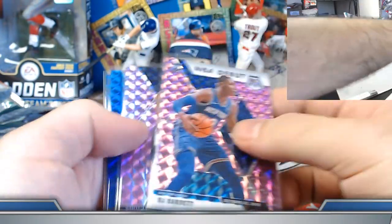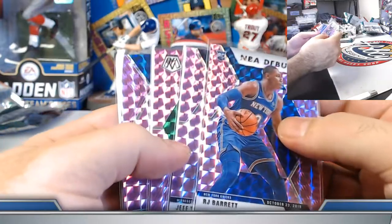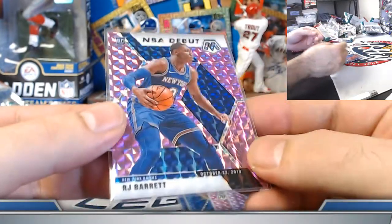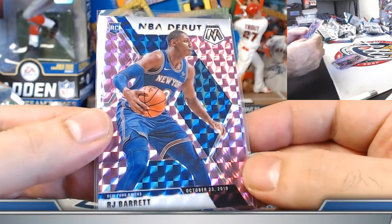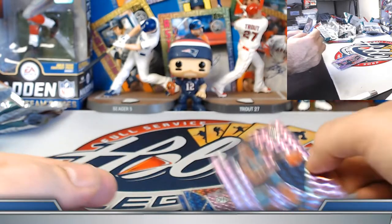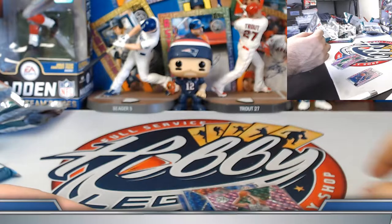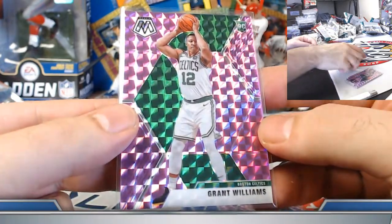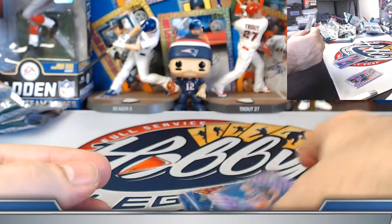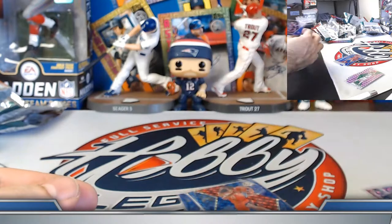Parallels numbered on this one. We ended up with four purple mosaics to 49. Nice RJ here for the Knickerbockers, NBA debut, 3 out of 49. Jeff Teague for the Wolves, 4 of 49. Grant Williams, purple mosaic, 2 out of 49. Taj Gibson for the Knicks, 9 of 49.